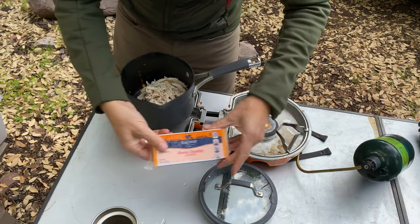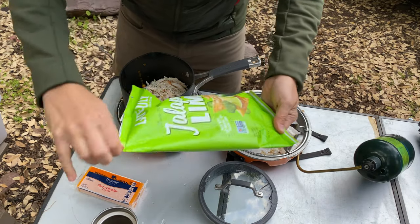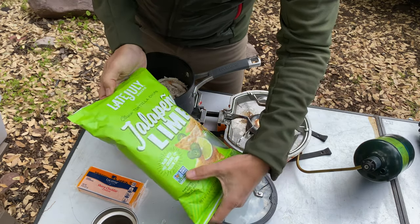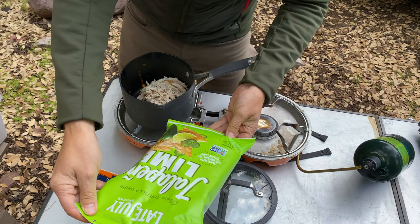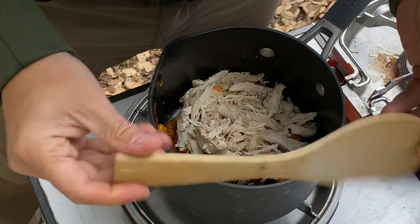I also have some cheese. I've got my favorite chips here, which are Lately June jalapeno lime, non-GMO, gluten-free, yum, yum, yum. Pull out my handy-dandy bamboo spoon.